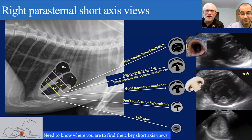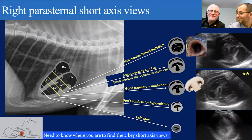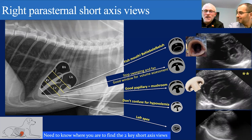Chalhoub, and he's got the ultrasound probe with him. You will hear him suddenly scream out in the middle of clinics when he finds that fish mouth view. So this is the fish mouth view.